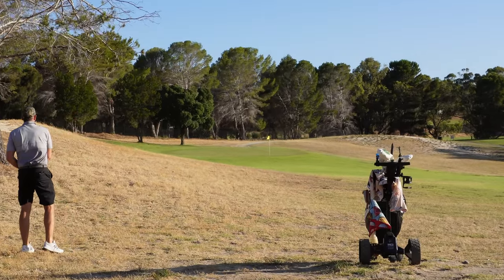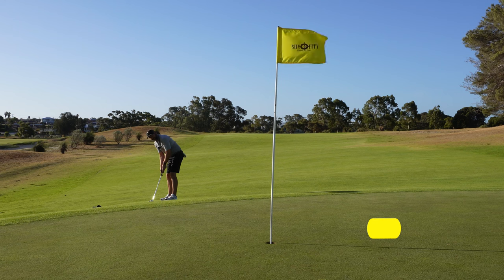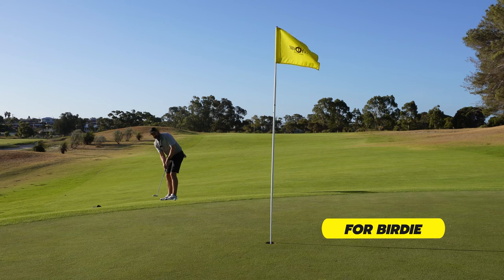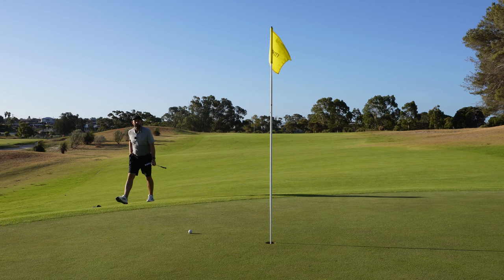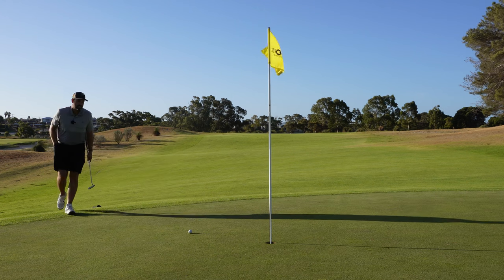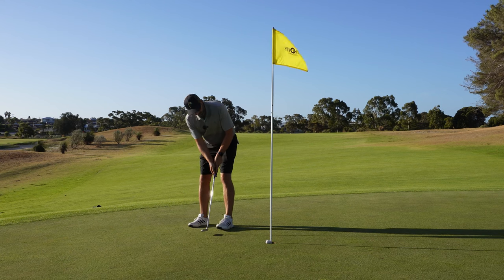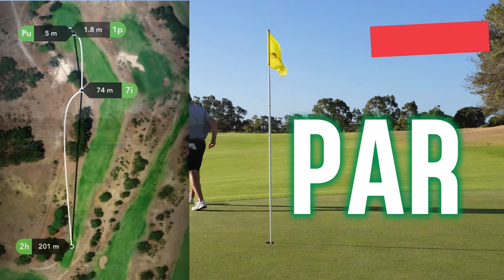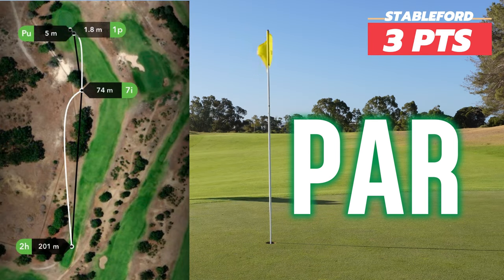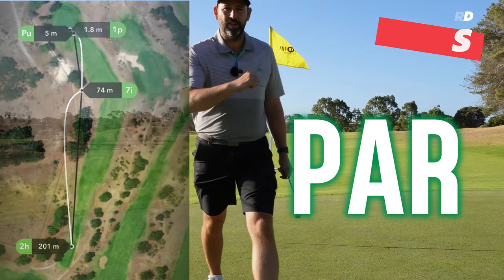Might need to go. Oh, it's just a touch short. Stay there though. It's not done too bad. Could I have got a chip closer than that? Probably not. And a four. Very happy with that four because I get a shot here. So that puts me back on track.